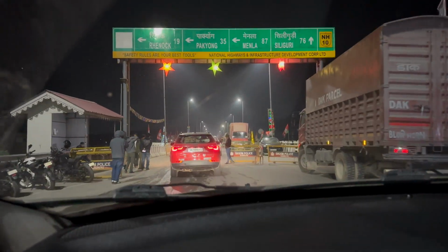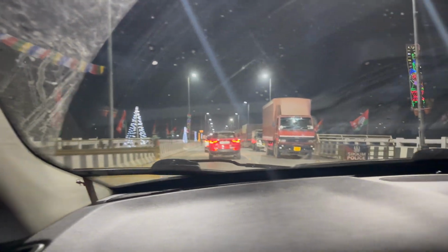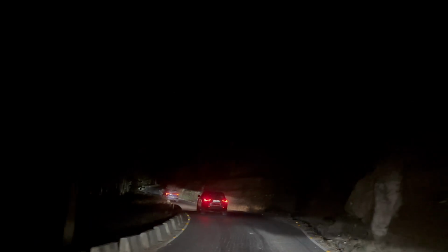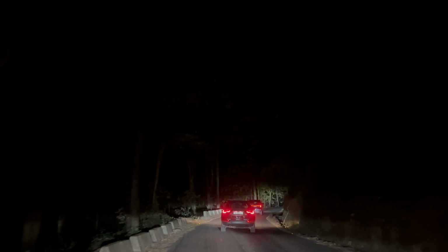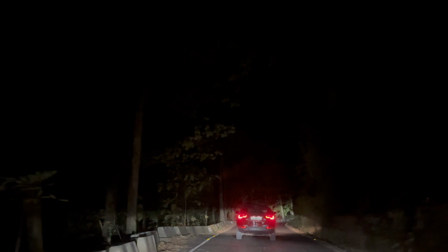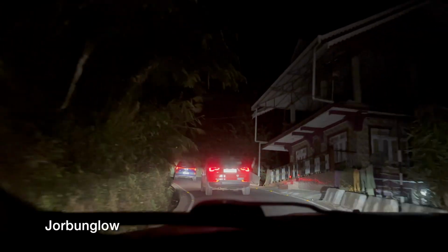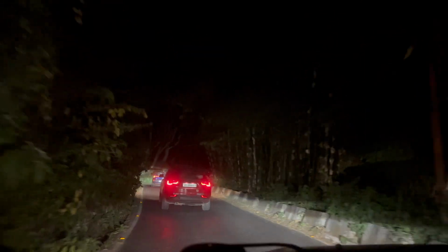Okay, so it looks like we are exiting Sikkim now. Renok on the left, Siliguri 76 kilometers. We are leaving Sikkim. 7:20 p.m. and we are driving on Peshok Road towards Lokchu Bazar, which is about 9 kilometers further. Driving through Jor Bungalow, 3 kilometers to Lokchu Bazar.